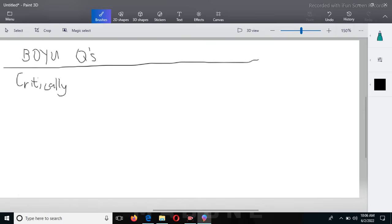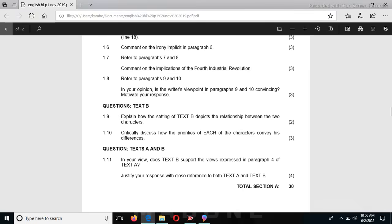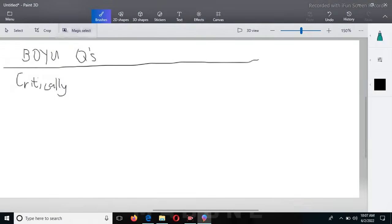Critically. Okay, guys, my fellow descendants. Critically, the word critic means criticize, guys. Once you see a question in English that says critically, let's go to our question paper. I saw one here: critically discuss. This is what girls usually do at school. They critically discuss a boy during break. Guys, critically discussing just means criticizing, you are being a critic.